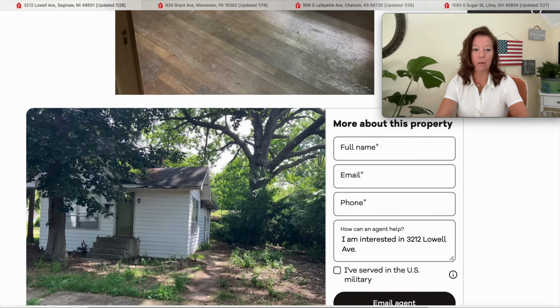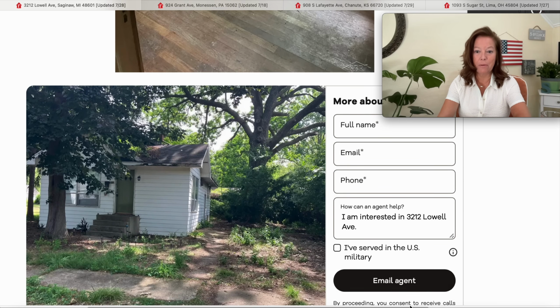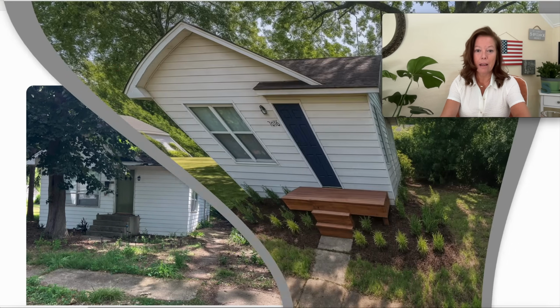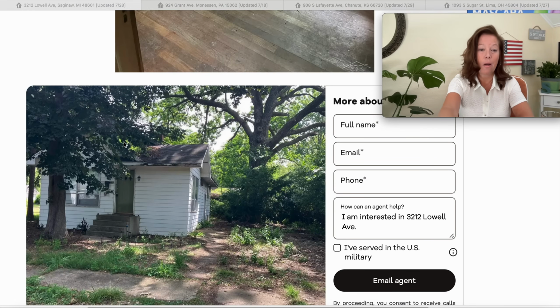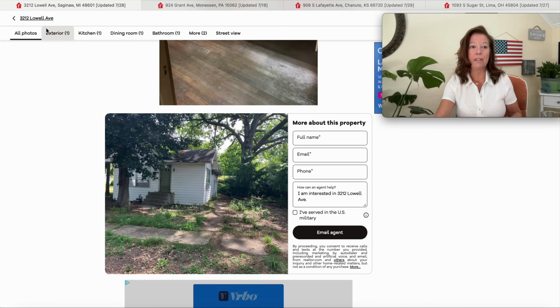Yeah, look at that cute little thing. So let's see what I did with the rendering on this one. I rendered the exterior and I did remove the tree. I added some landscaping and put a little front deck on it and replaced the front door. And so that is Saginaw, Michigan for $11,999. Wow, that's a cute little place. All the more reason to go see it in person.